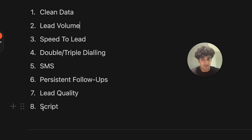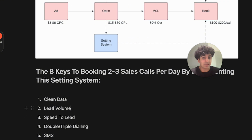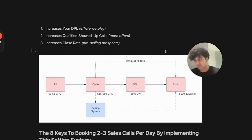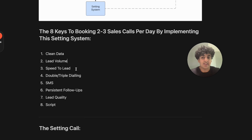Number 8 is the script. It's the triaging and setting script itself, because you need your setters actually saying the right things and increasing the likelihood that they book on, not decreasing it. And increasing the likelihood that they close, not decreasing it. So these are the 8 keys to booking 2 to 3 sales calls per day.